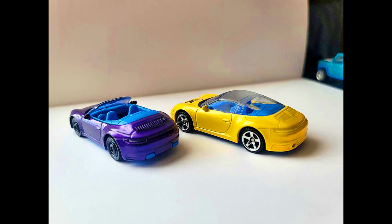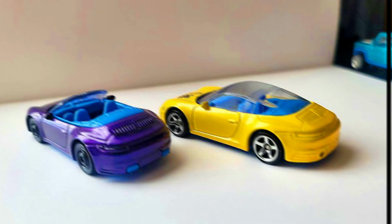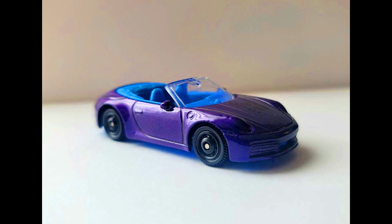A Matchbox 2024 German cars. So here's the lineups of new upcoming cars by Matchbox.